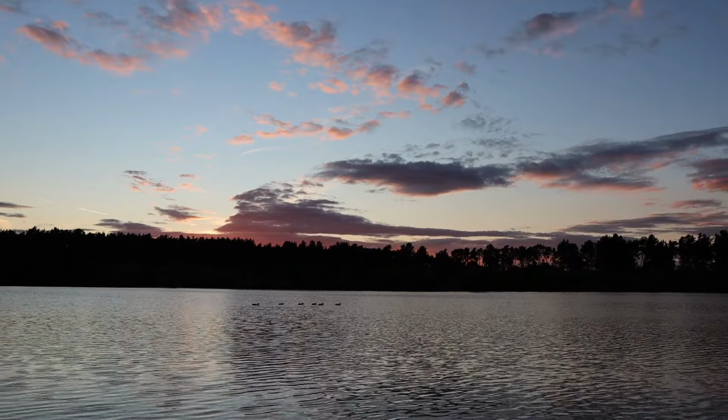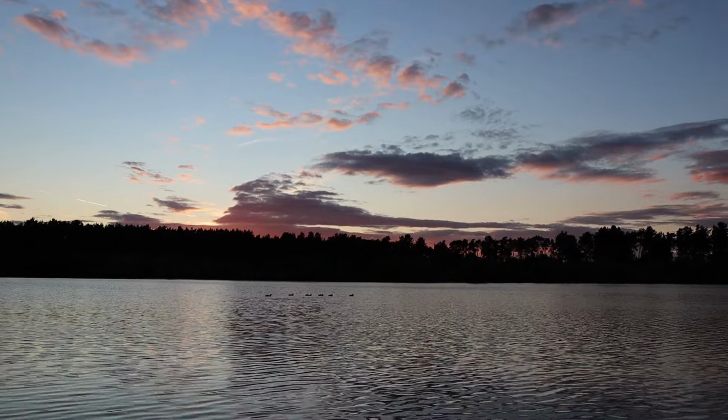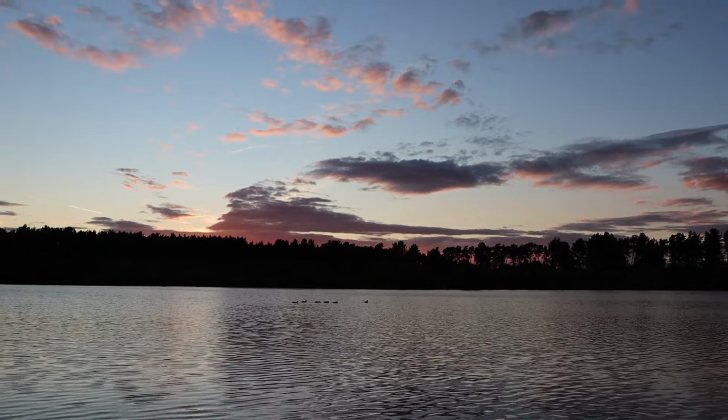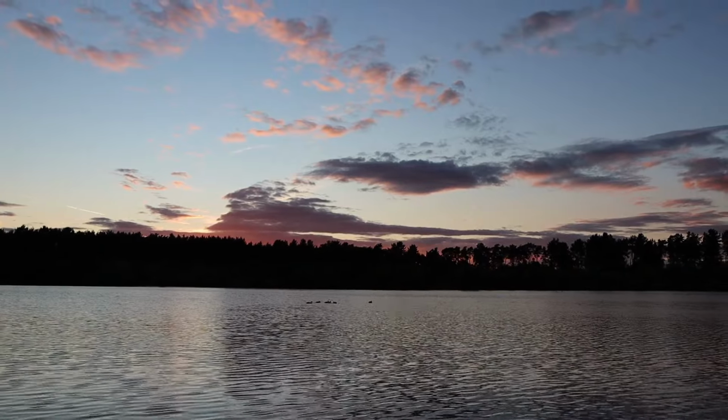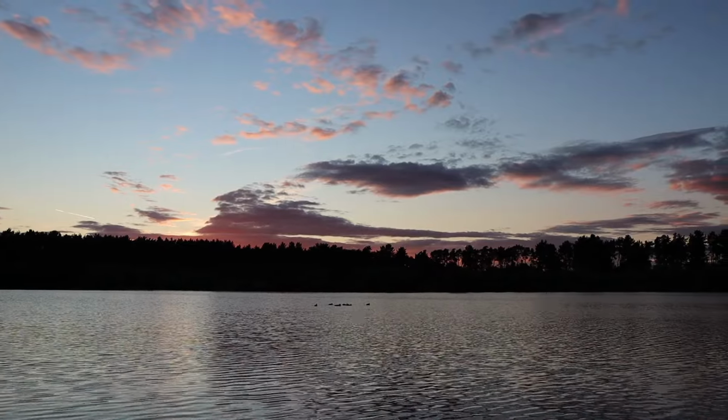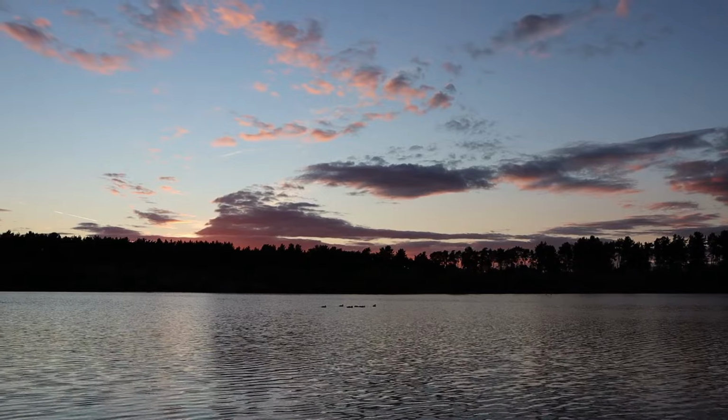How was that for a sky at night? Yeah, it's been a quiet evening. They stopped showing in this area about 4 o'clock this afternoon. And yeah, it's all been quiet. Nothing to report.